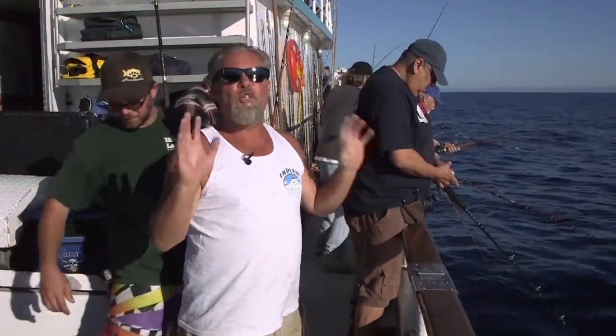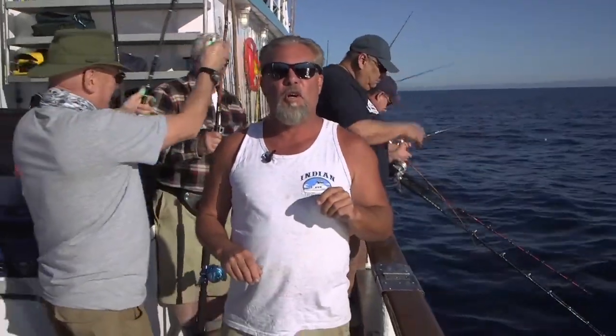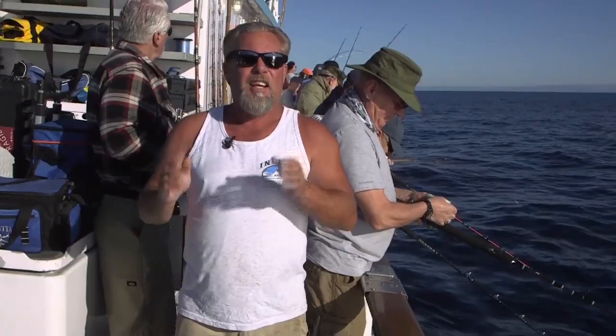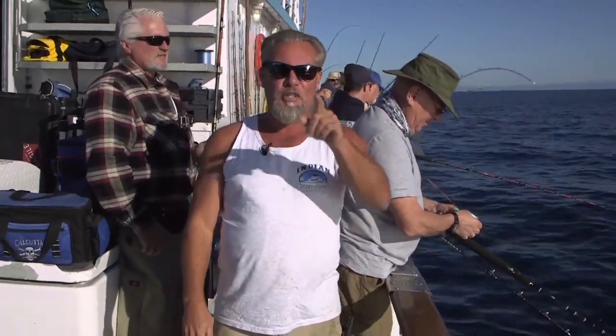We're just getting started here. I think when the conditions improve, when we get a little bit more current, the yellows are going to bite. I meter them really good, but it is a condition type thing. If you're drifting like we are now to the southwest, when it goes to the south or the southeast, the yellow bite will improve. So stay tuned, gotta go.